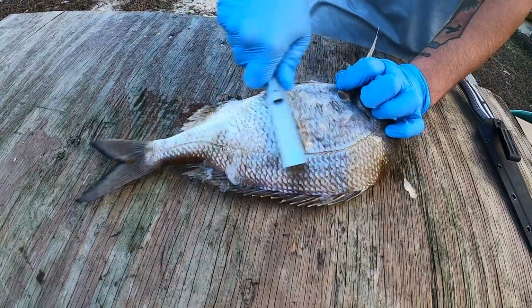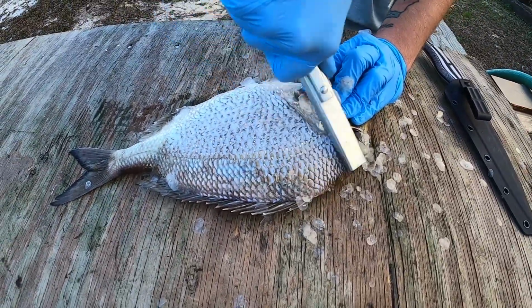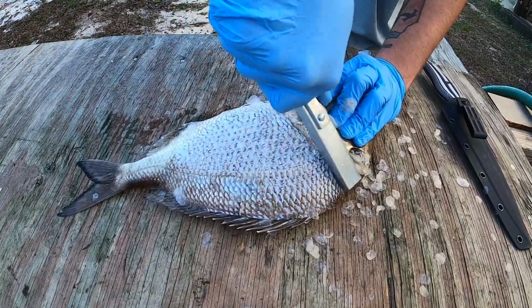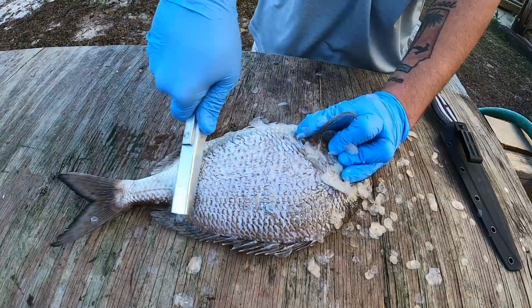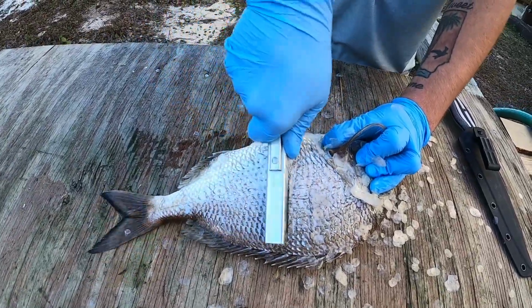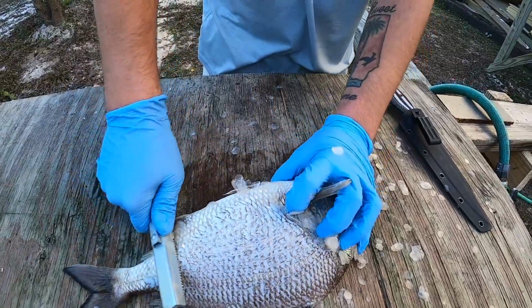You can use the back of your knife, you can use a spoon, but I do so much fish cleaning that I'll buy this for like $5 and it gets the job done pretty easy. Their skin's very thin, pretty much like a snapper, which I know some people probably call these white snapper as well. Every fish has different terms wherever you go.